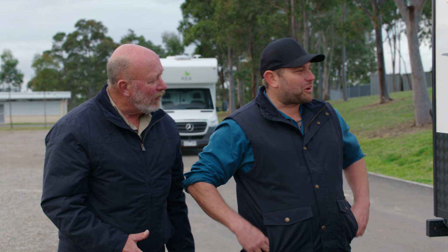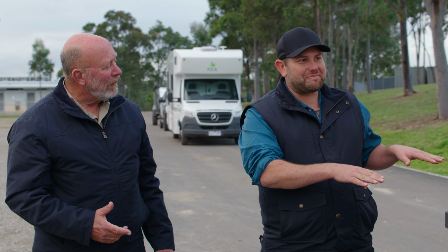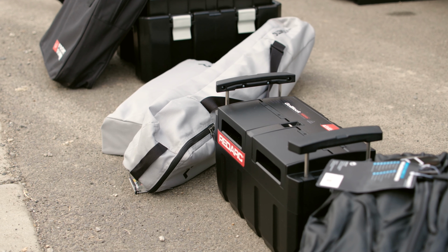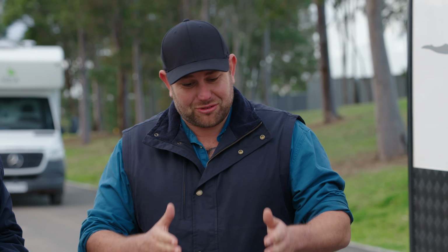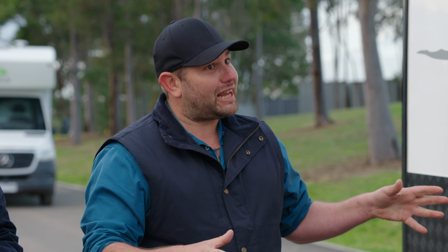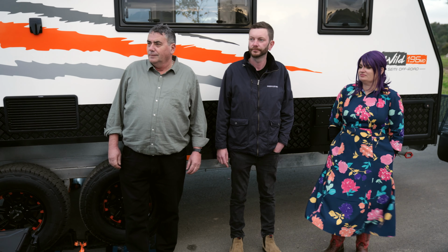All right, guys, so we've got the caravan still on the scales here. We've got a little bit of a challenge or experiment for you now. As you can see, we've got a whole bunch of products here on the floor, and what we'd like you to do is grab this gear and pack it into the caravan in the safest way possible. What we're trying to do is work out where the best places to put this equipment are in terms of balance. Be mindful of where you think you're going to put stuff, and then we'll have a quick judgment of that at the end. Let's get stuck into it.